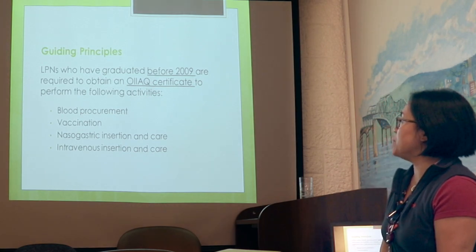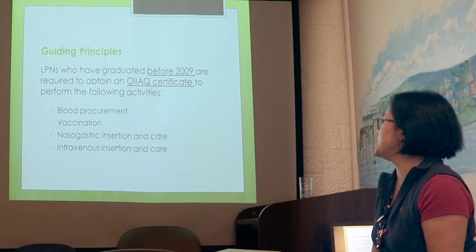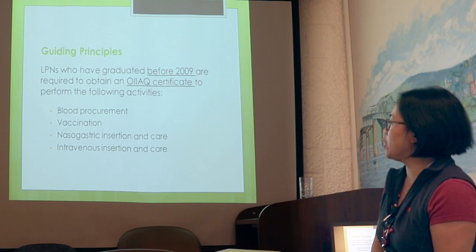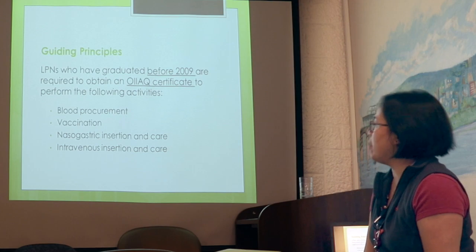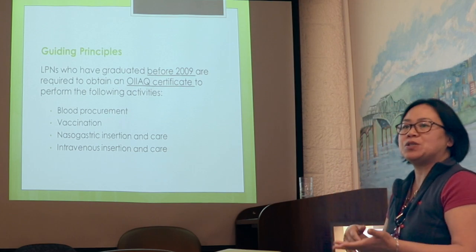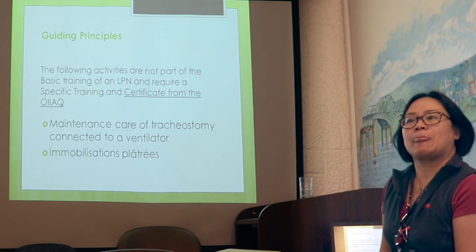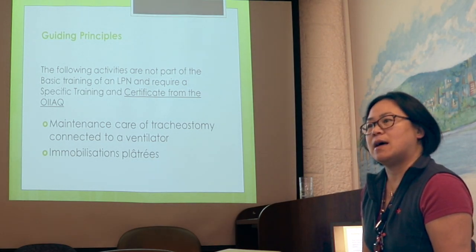LPNs who have graduated before 2009 are required to obtain an OIIAQ certificate to perform these following activities: the blood procurement, the vaccination, nasogastric insertion and care, and intravenous insertion and care. So the LPNs who graduate after that, it's no problem. You said 2009? Yes. Okay. So they were not doing that before that?